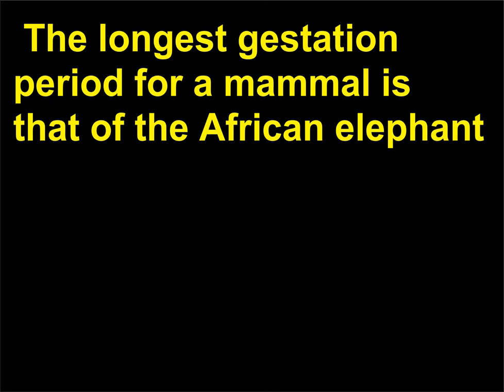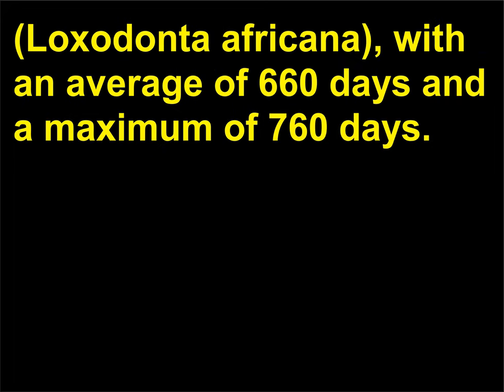The longest gestation period for a mammal is that of the African elephant, Loxodonta africana, with an average of 660 days and a maximum of 760 days.